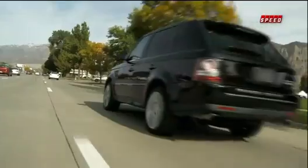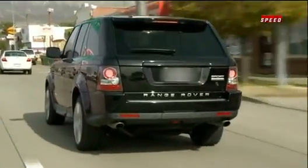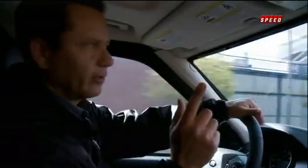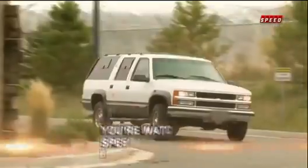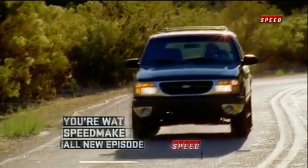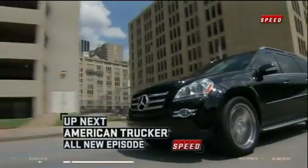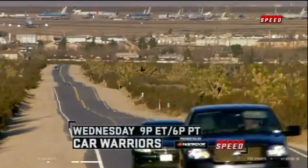On the road, accelerating, braking, and pulling turns, the armored SUV handles beautifully. Well, here we are riding a new armored car. It looks just like a regular car, except this one will stop the bullets. All in all, it takes about 4.5 months to armor a common SUV at an average cost of about $48,000. But for many, it's worth a lot more.